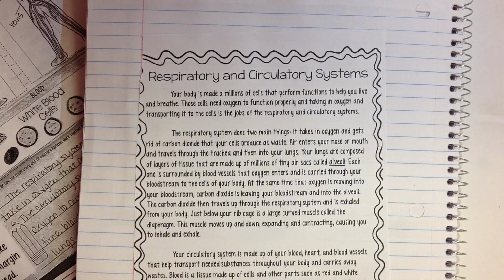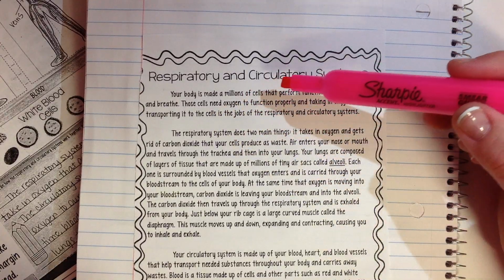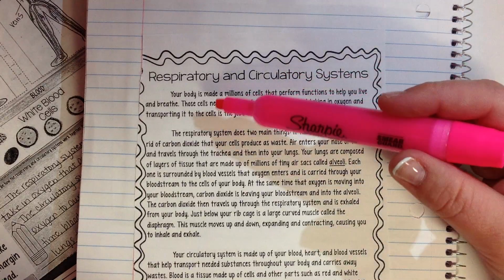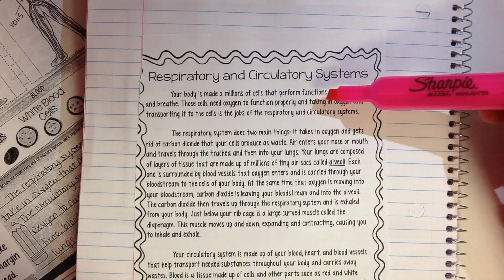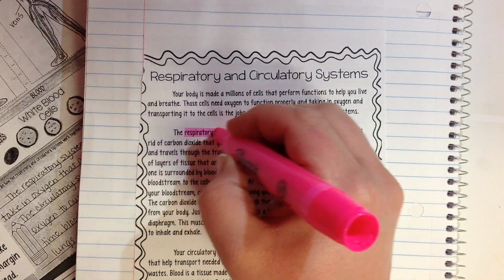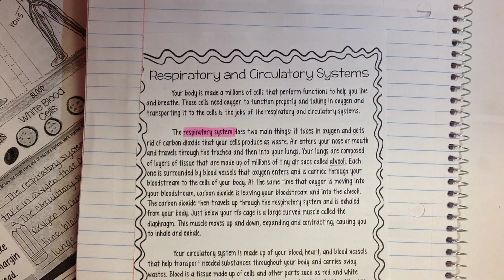All right. It says your body is made up of millions of cells that perform functions to help you live and breathe. Those cells need oxygen to function properly, and taking in oxygen and transporting it to the cells is the job of the respiratory system and the circulatory system. The respiratory system does two main things. First, it takes in oxygen and gets rid of carbon dioxide that your cells produce as waste.